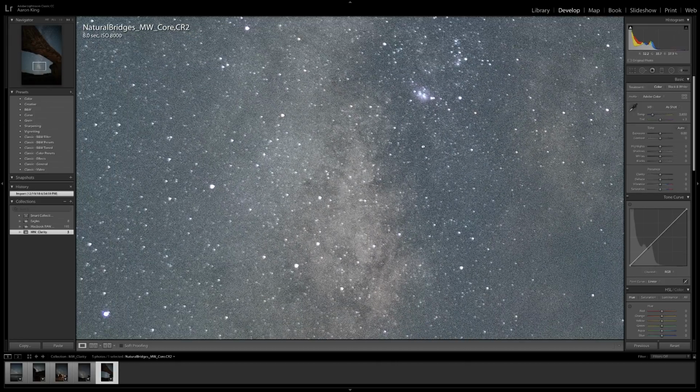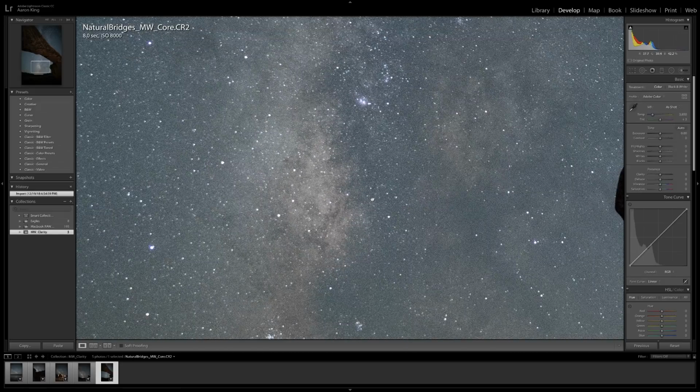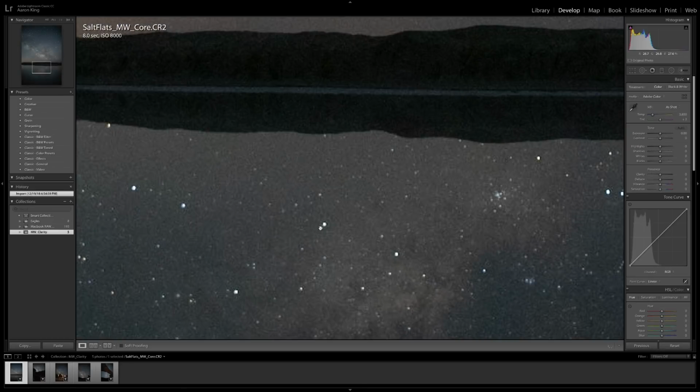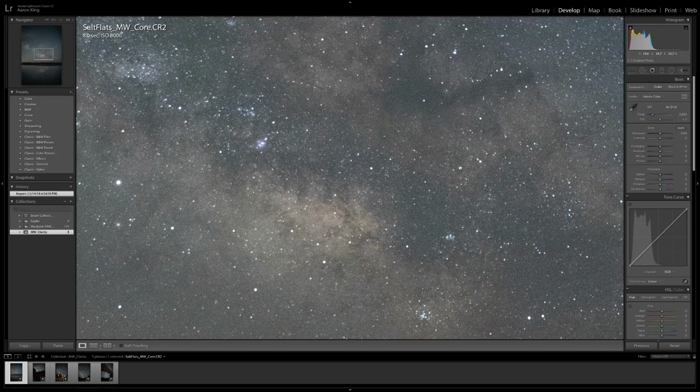This is what the Milky Way core looked like here. Lagoon Nebula, I might have to zoom a little bit more out on this shot. Milky Way core, you can see my focus is a little soft. I got a little bit of coma happening on these right there that is just not perfect. Salt flats, let's look at that. Not the reflected one, but the core up here. The detail I hope is coming through on the stream.